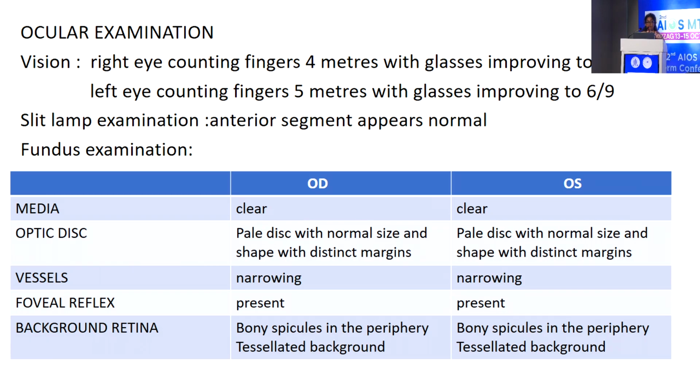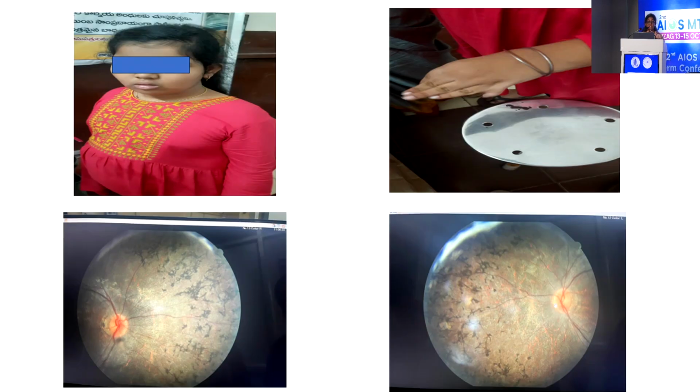Anterior segment appears normal in both eyes, and fundus examination in both eyes shows clear media with pale disc, of normal size and shape with distinct margins, and narrowing of the vessels is present. Foveal reflex is present, and the background retina shows bony spicules in the periphery with a tessellated background. And these are the images.